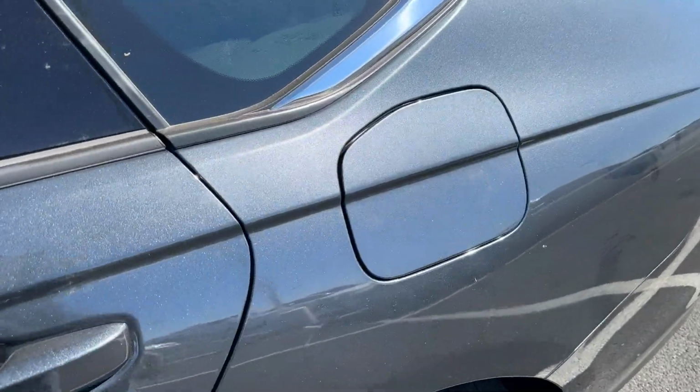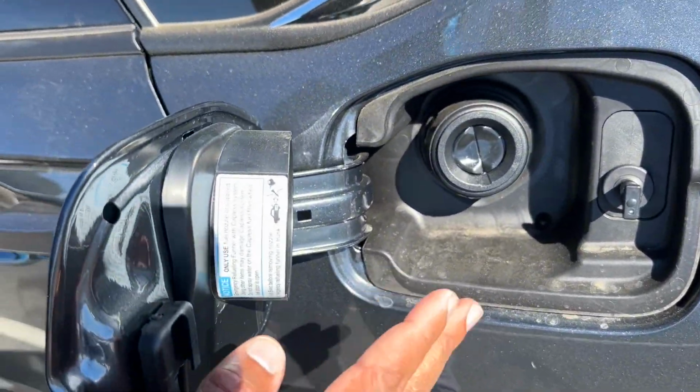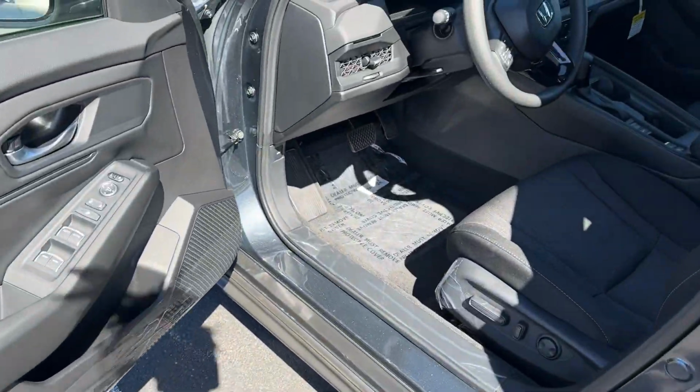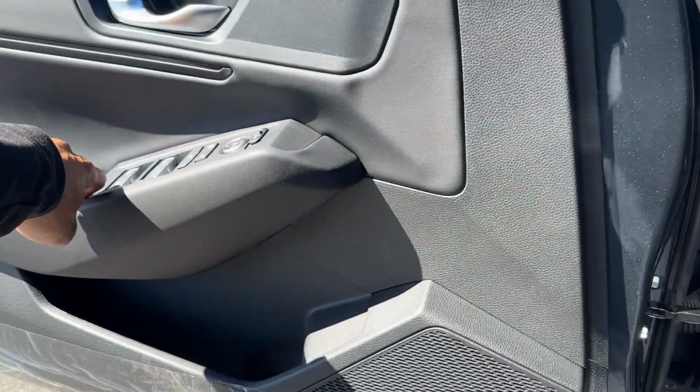Before we jump in there, I do want to show you guys, you have a capless fuel filler. Technically the cap is right here. Saves you some time at the pump. And we're gonna jump inside here. The sun is actually coming out, so I'm gonna get this thing started so I don't cook in here. Welcome to your Honda.